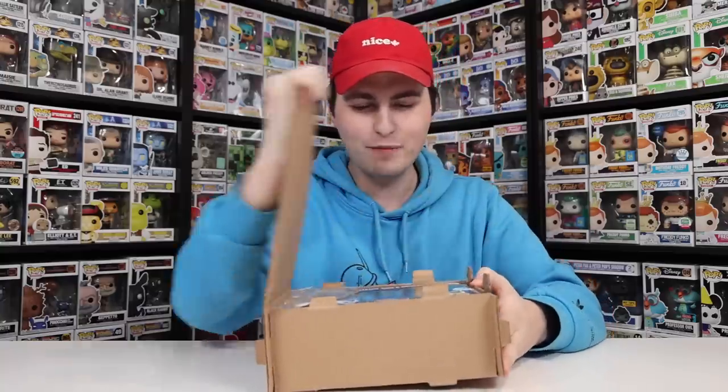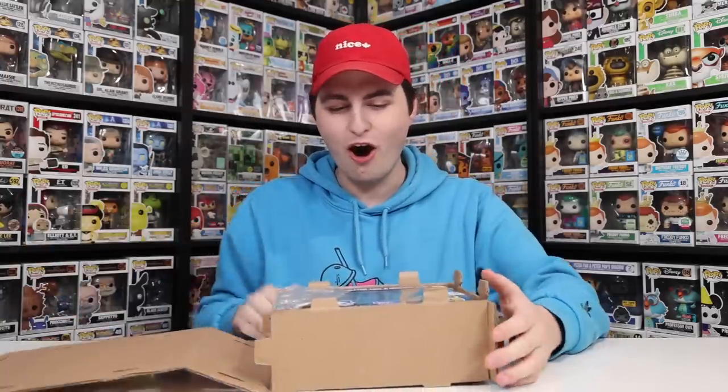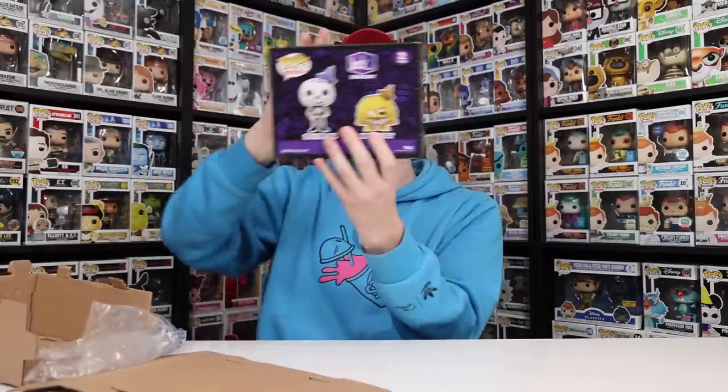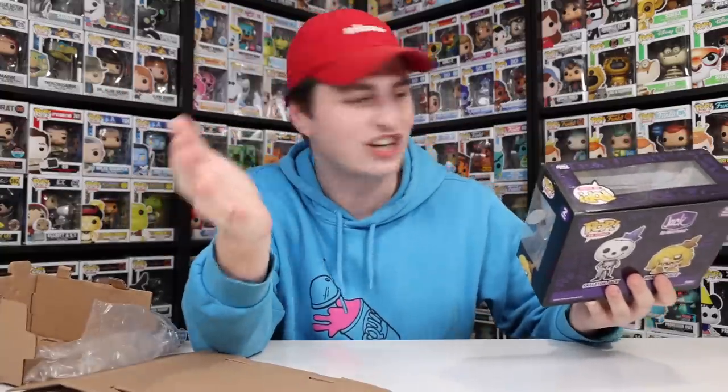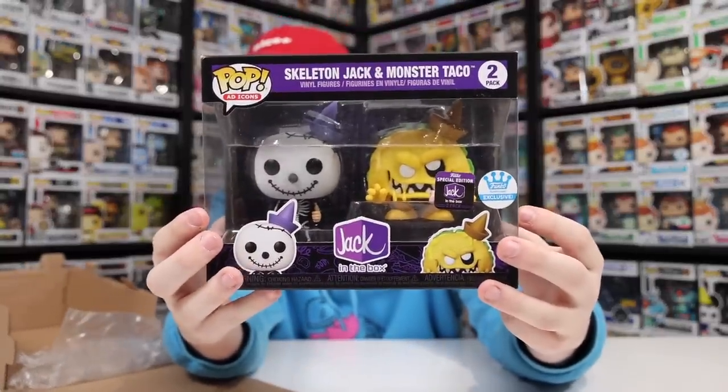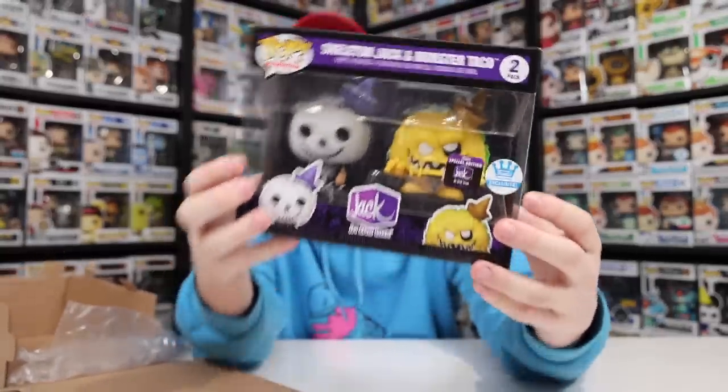The one that I'm talking about is another Ad Icon, actually. Oh my gosh. It is the Jack in the Box Skeleton Jack, as well as the Monster Taco. And I mean, come on, guys. This two-pack is crazy. It was actually one that they gave out over at Fright Nights in New York.